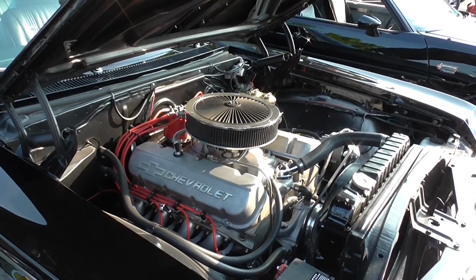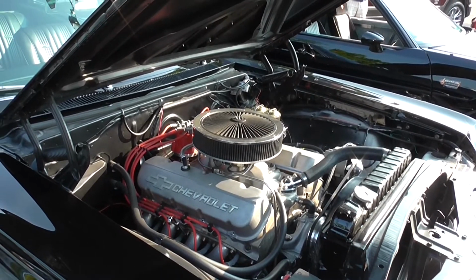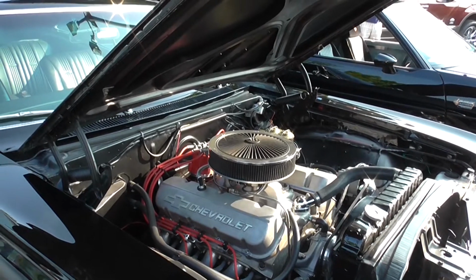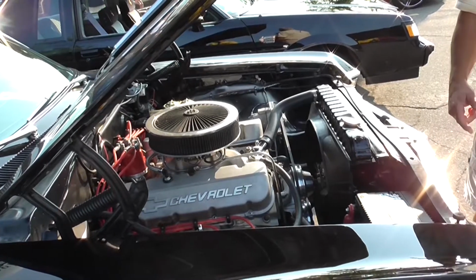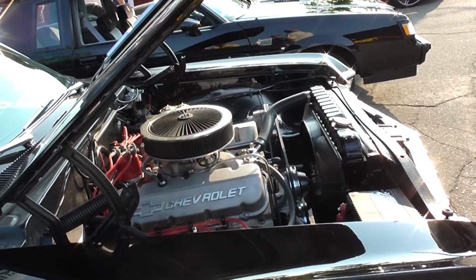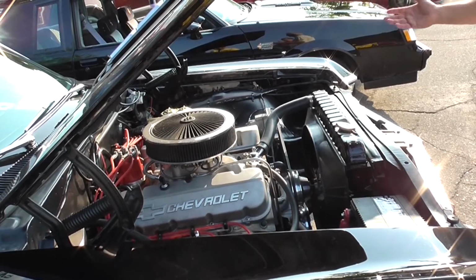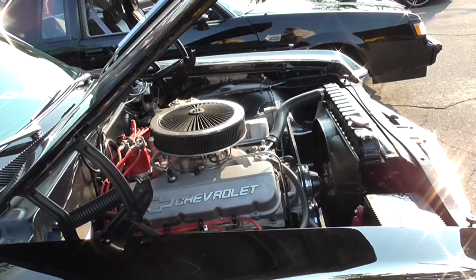Can we look under the hood? Absolutely. Oh. Obviously not stock. Yeah, this is a Chevy crate engine, it appears to me, with aluminum heads. I see. This is not the way the factory equipped it. So this one's certainly a little livelier than the factory configuration. In '67, they only had one 427 available in these cars, and it was the 385 horse. They did offer a 425 horse version in '66 and in '68, but not '67.